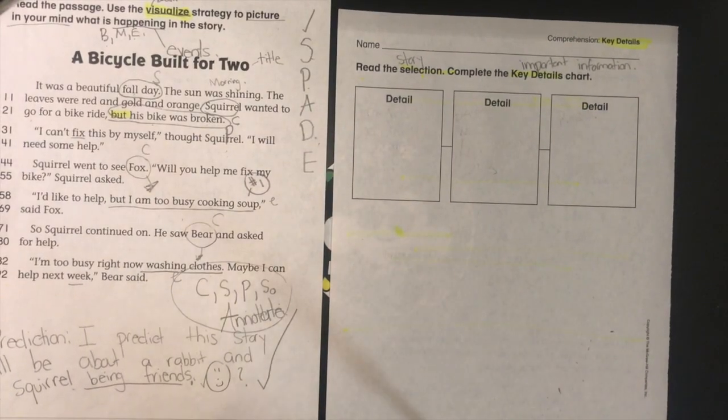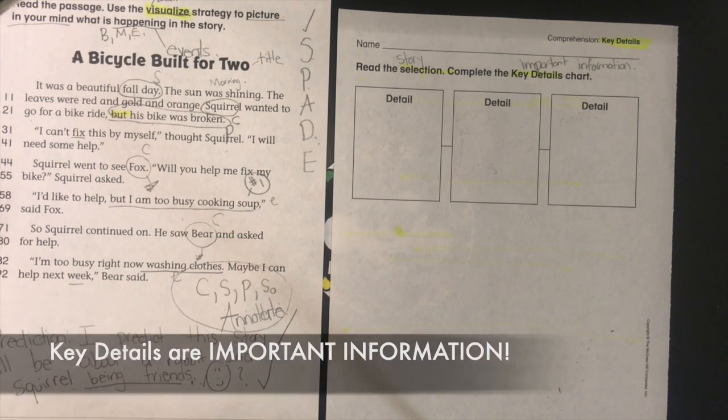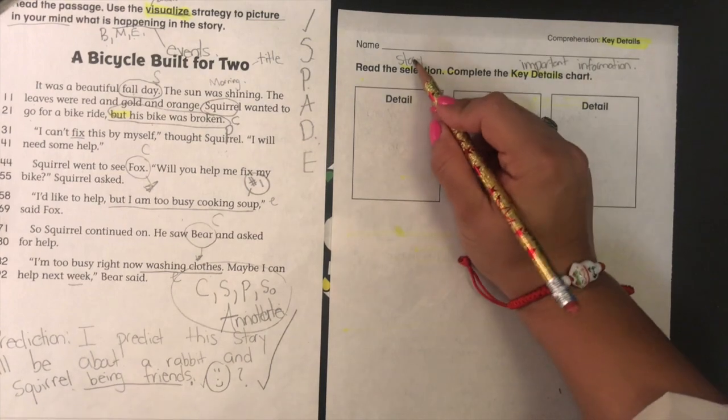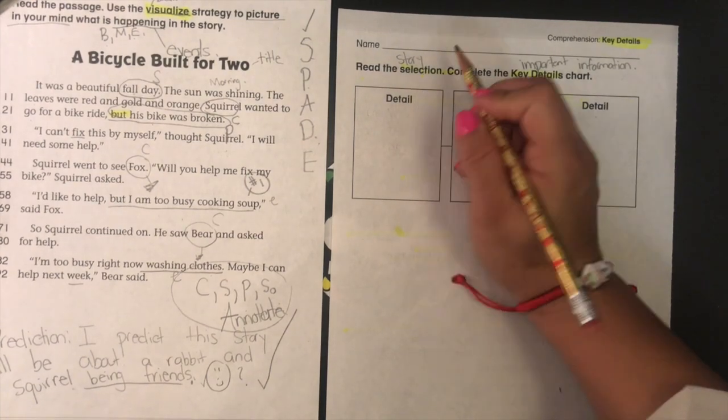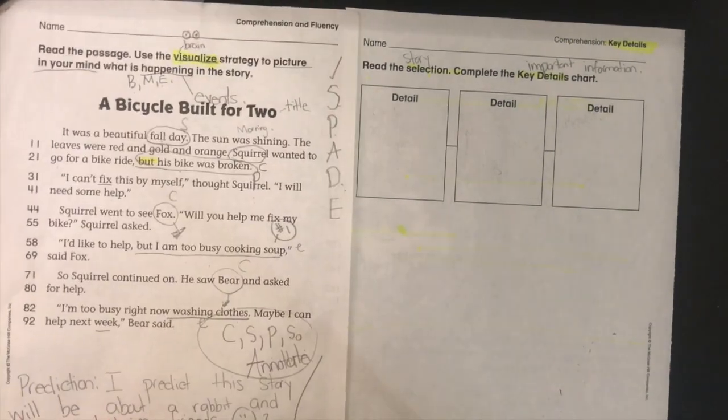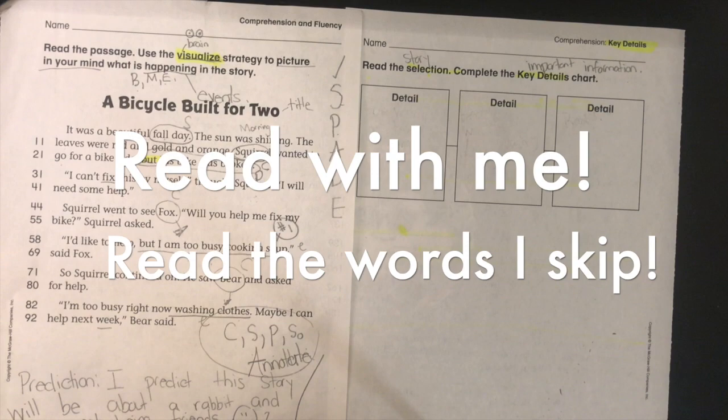So remember, we've been learning about key details. Another way to say key details is important information in a story, by looking for key details in the illustrations, right? So we're going to read the story or the selection, and we're going to complete the key details chart. Ready? As I read, I hope you are following along as best as you can.